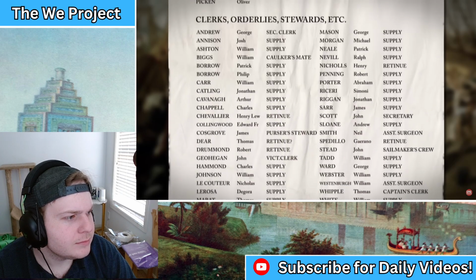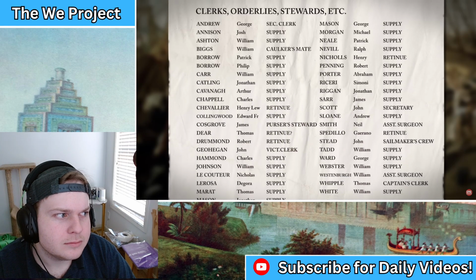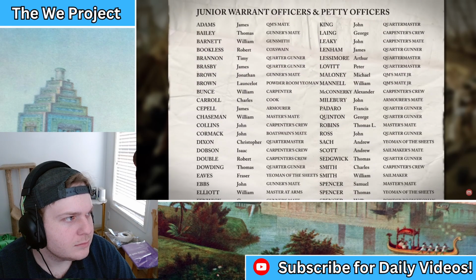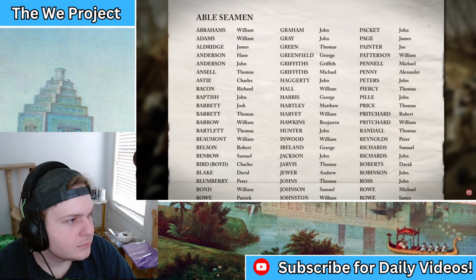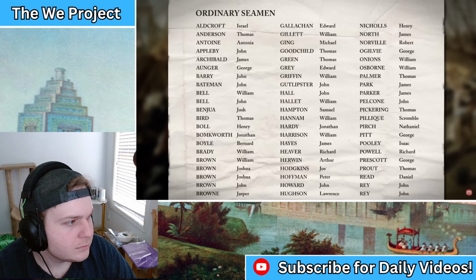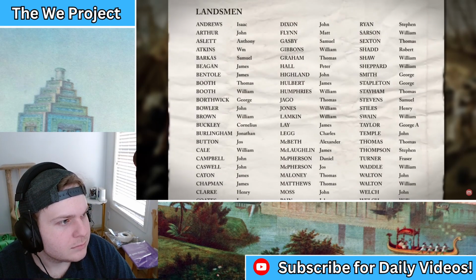HMS Victory carried 43 clerks, orderlies, stewards and servants to assist the officers. 69 junior warrant officers, petty officers and their mates held various specialist roles, such as coxswain, armourer and sailmaker. Wow. There were 212 able seamen, the veteran sailors. 193 ordinary seamen, with at least a year's service. 87 landsmen, mostly new recruits, only good.